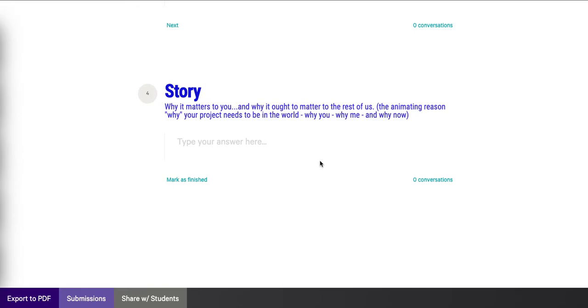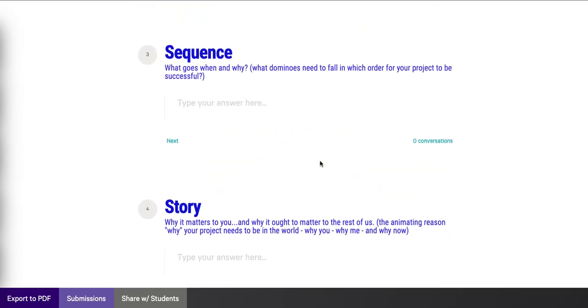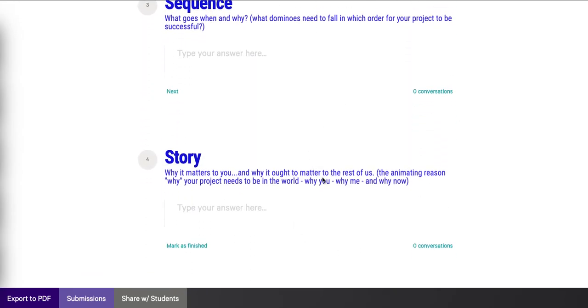All right, so there's a simple 4-step checklist. There are many of these that I use, but this one I keep coming back to, especially all these elements. There's not one especially over the other. I think that mapping everything out is really important. And I also think that having a story about why it matters is important.